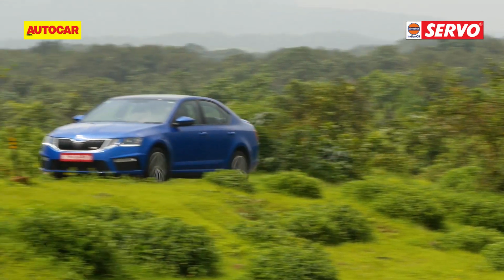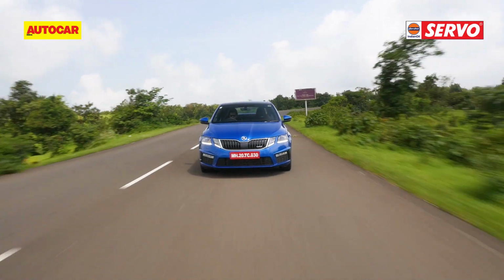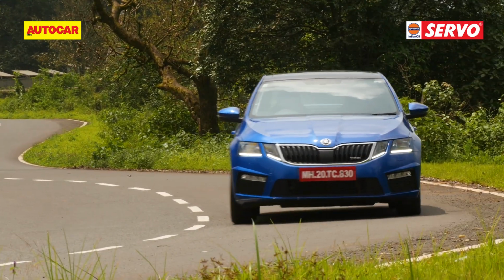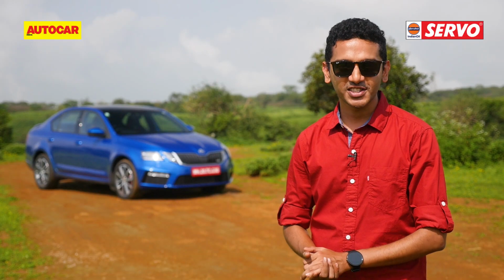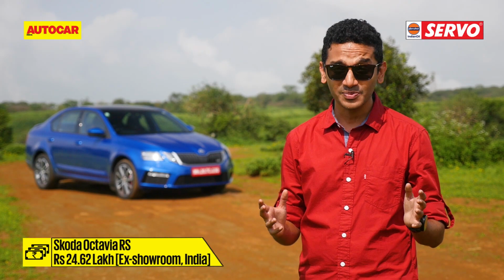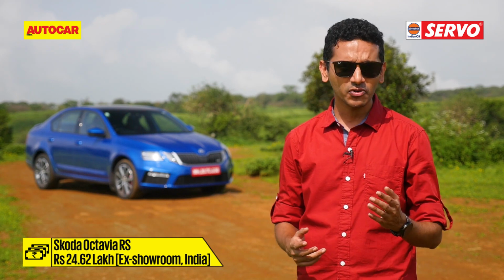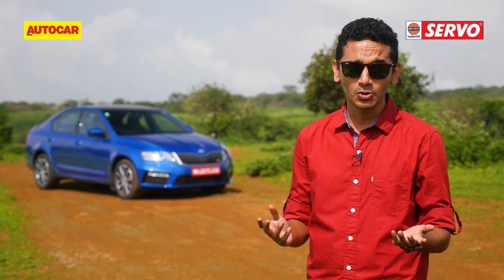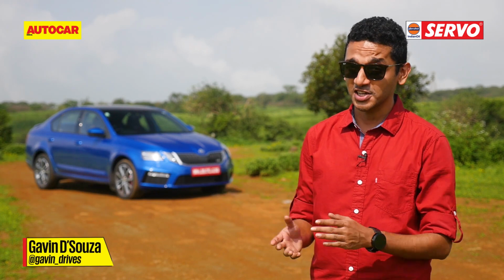So it's fast, it's fun to drive, and it's super practical too. But just where does it fit on the performance car spectrum? Now, first things first, the price. At 24.6 lakh rupees, it's no longer quite as mass market as it used to be, but then you have to consider that a fully loaded diesel Octavia already costs about 22 lakh. So it's not that much of a stretch, is it?